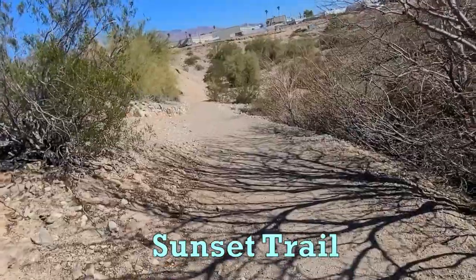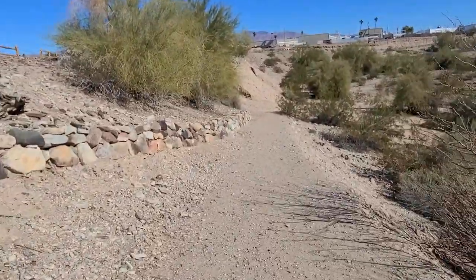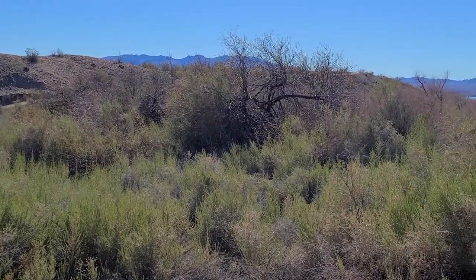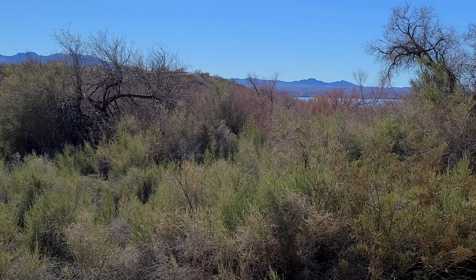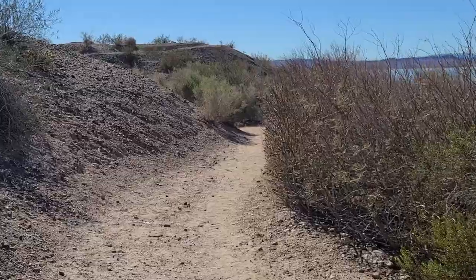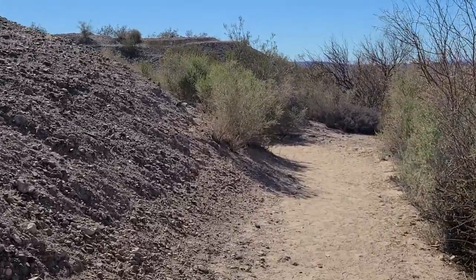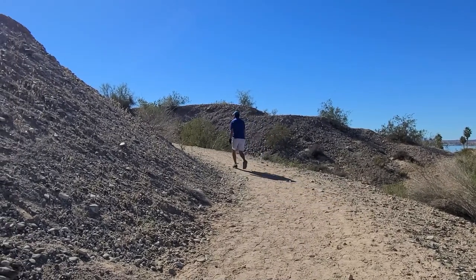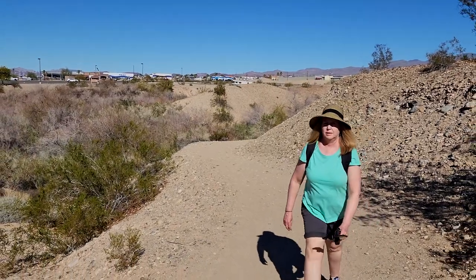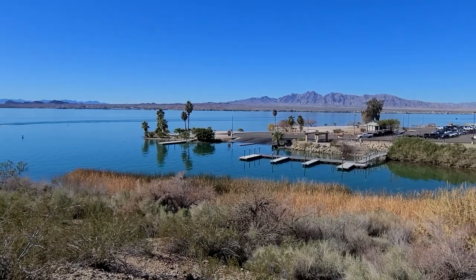So this is the start of the Sunset Trail at Lake Havasu State Park. It's a trail that walks through the low desert vegetation area and then along the lakeshore as well, from what I understand. We had a beautiful day for hiking, sunny skies, no wind, and about 74 degrees. This trail gives you a nice overlook of the marina and boat ramp area at the state park.